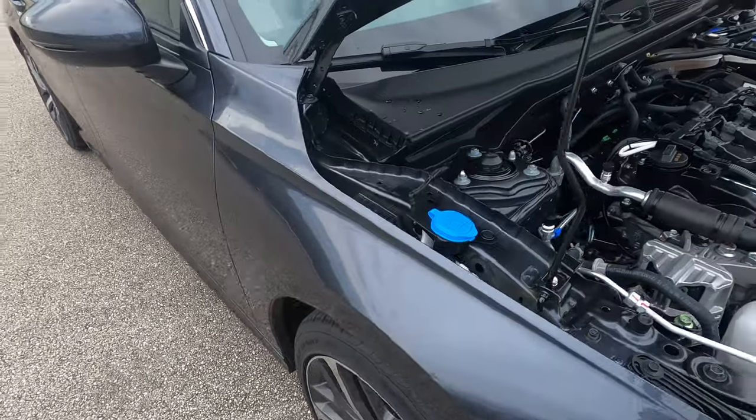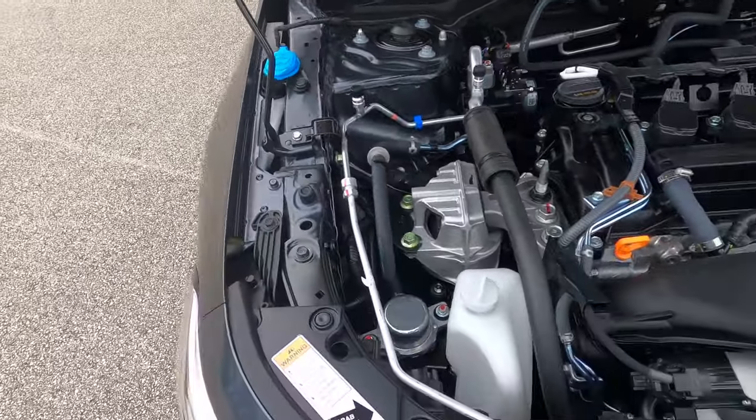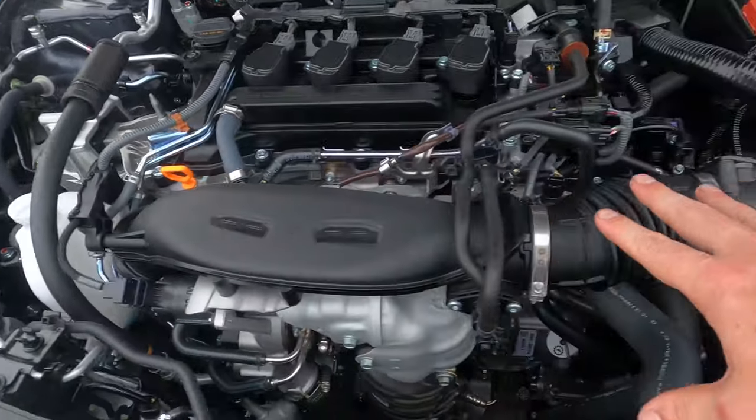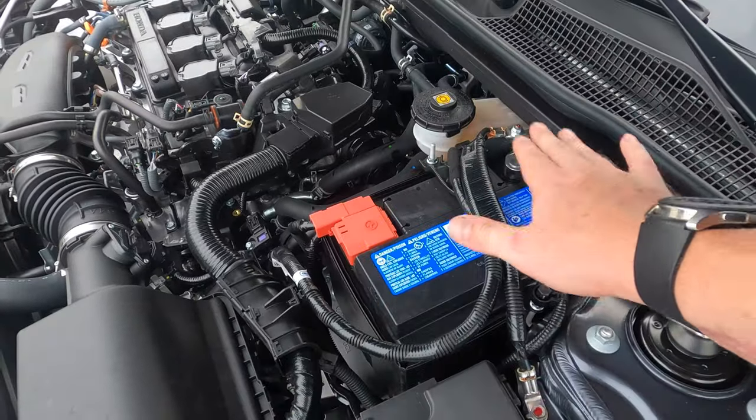Now let's talk about some basic things that are underneath the hood, like reservoir for your windshield wiper fluid, right? Easy to access. We've got tanks over here as far as radiator fluid. I've got my air box coming across right here. I've got a fuse box living right here, and then easy access to my terminals right there.